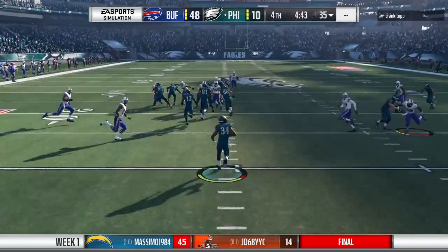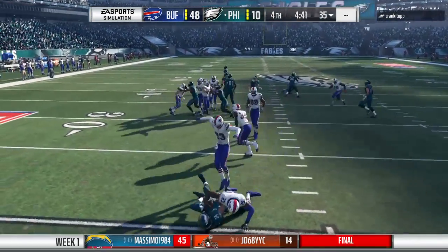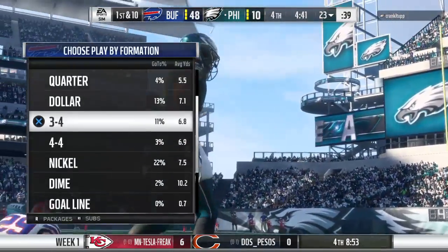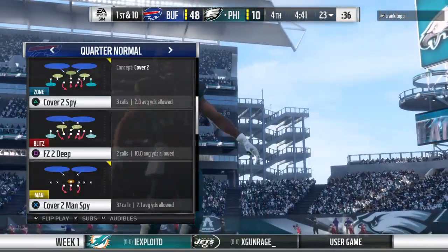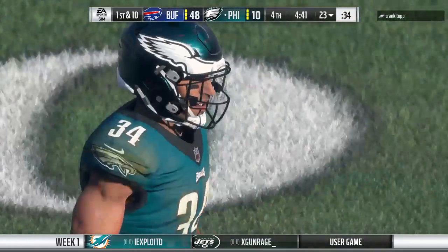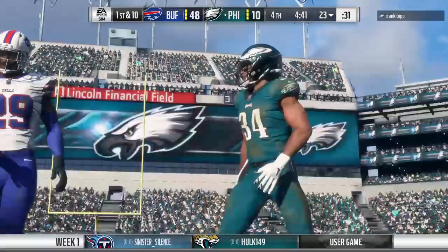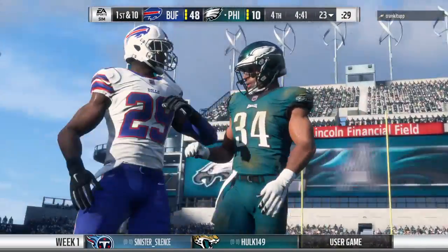This one fielded at the 5. Spinning past him. And he'll get across the 20 before he's brought down at about the 23-yard line. Philadelphia getting set to take the field. And they've sort of lost their way, partner. How do they recalibrate and get this proverbial train back on track?